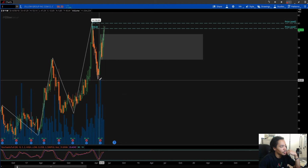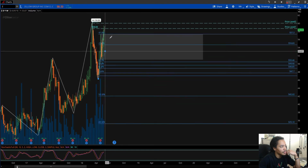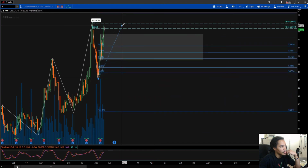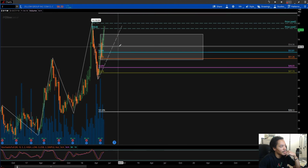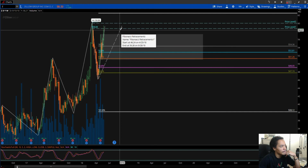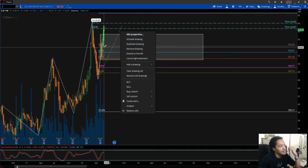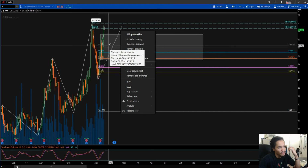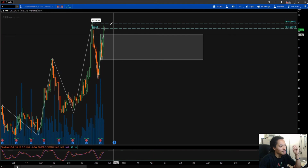Okay, so maybe, let's see. Okay, so yeah, maybe like a 382 or so, somewhere around there. If it does retrace, that might be a good time to buy somewhere around, what is that price? $54 or so. So there's that.